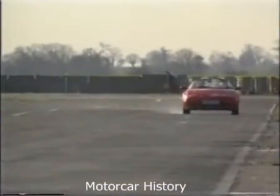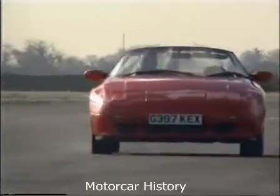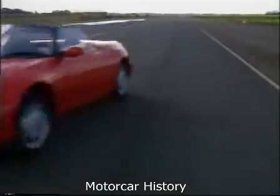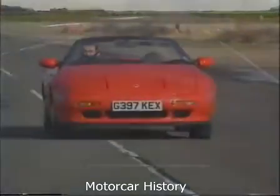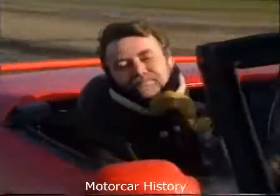It does 0 to 60 in 5.7 seconds and on to a maximum of 137 miles an hour. And that's a function of the slippery shape. With the hood in place, the drag factor is 0.34, and that's good for a convertible with big fat tyres.